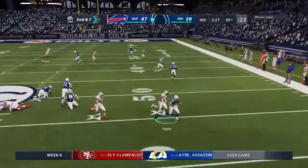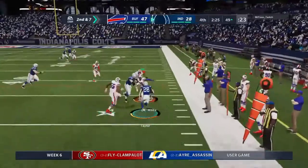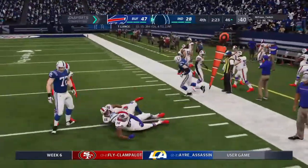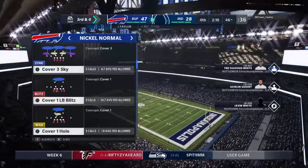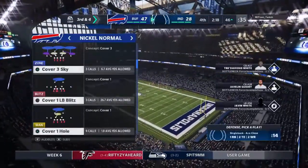Looking to throw. They'll set up the screen to Taylor. Give him 3 on the screen. He couldn't break free, and it's 3rd down. You got the big lead defensively, willing to give him that underneath stuff, right?